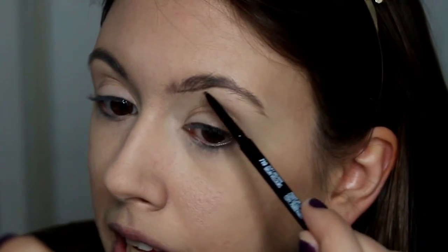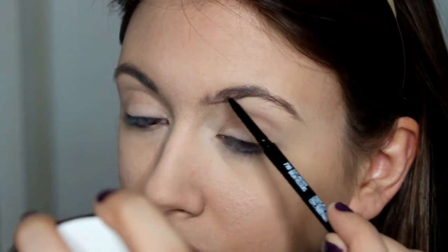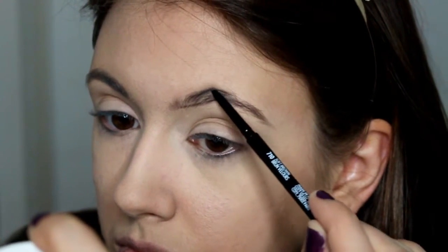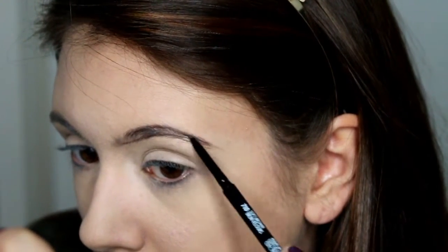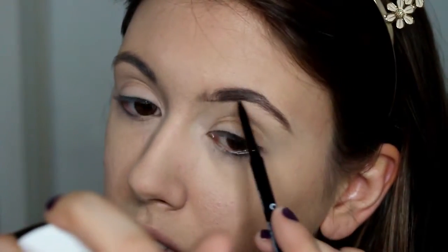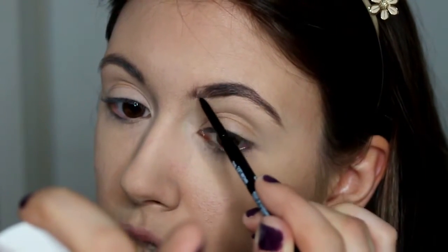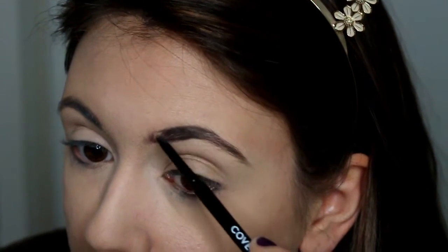Okay, it glides on really easily. Since it's so precise, it's really easy to do the tail of the brow. It's really not a waxy formula, which I appreciate. I do not like waxy brow products. I feel like they're so hard to work with. This color looks good. I'd say it's a pretty good match. Not too cool, not too warm, more of a neutral kind of color.